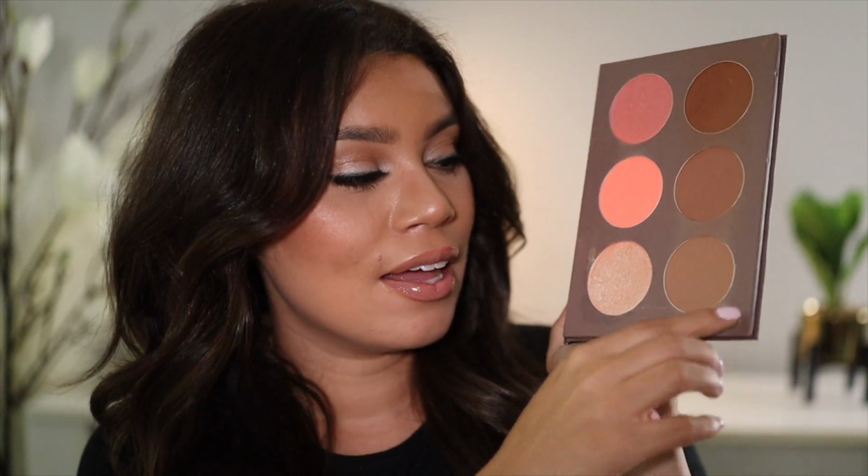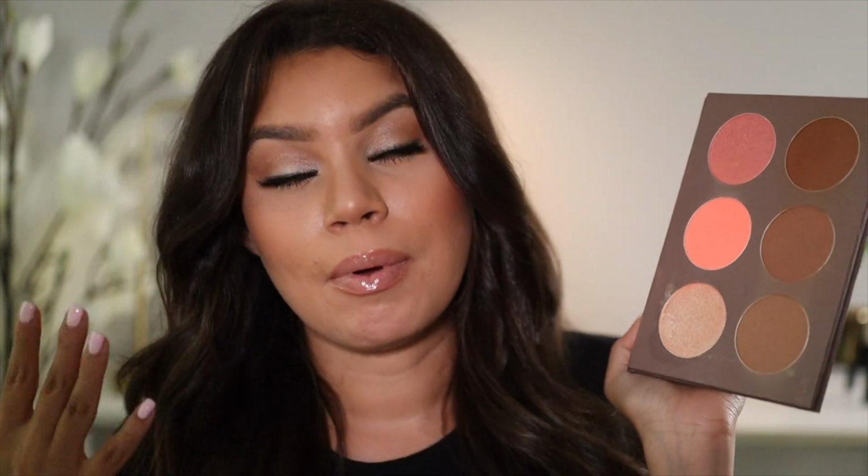If you're someone like me who gets a little pasty in the winter and then likes to be tan, and, you know, my skin color kind of fluctuates like my weight does. So this is actually perfect for me because when I'm paler, I'm using this shade or this shade, and then when I'm a bit darker and tan, I'll use this bottom one right here.